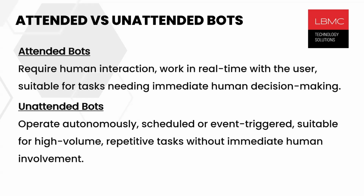Great examples of that would be invoice processing, data syncs, payroll processing, inventory management. Pricing updates are a very common example, where you have pricing updates based on market changes or maybe manufacturer pricing changes. So those are excellent examples.